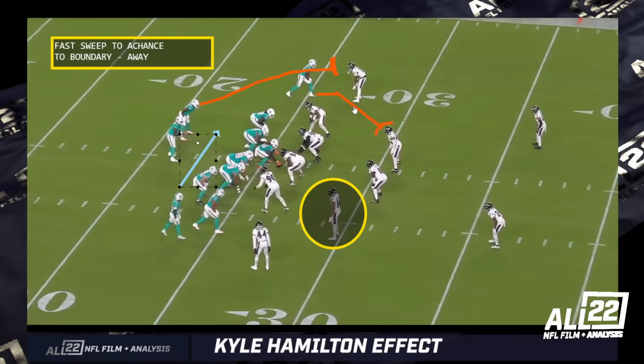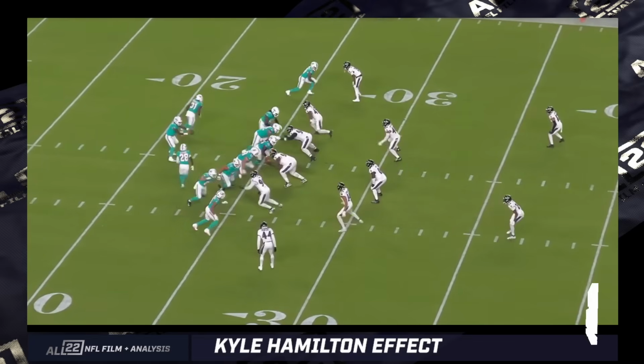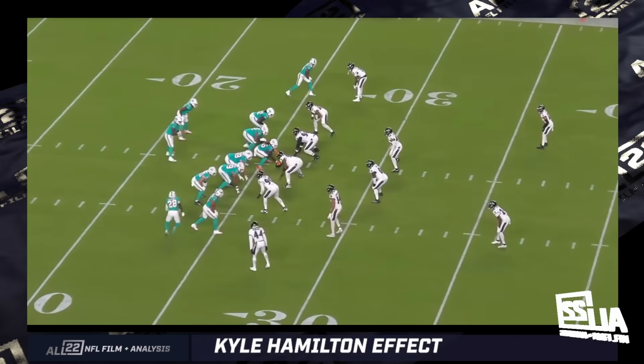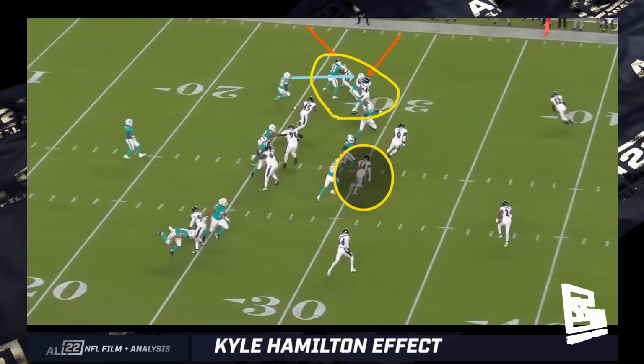The boundary side receiver kind of steps to Wiggins, who didn't play with a lot of physicality or discipline, in my opinion, on Thursday. Steps to Wiggins, and then he'll veer off to go smack the will linebacker in the mouth, and then the running back, who's set in the backfield, is going to lead the way for Achane. So you've got this very real dynamic that occurs in this game, in my opinion, of teams, or Mike McDaniel's teams, I should say, running the ball away from Kyle Hamilton as much as possible. And you can see they've got things blocked up into the boundary.